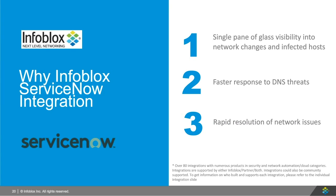So now, just to wrap up, let's summarize what we discussed. The main problems that customers are facing today are lack of centralized visibility and silos. Because of the large volume of data and large volume of incidents, it is difficult for them to decide which one to focus on, and there's a lack of context, because of which they have difficulty deciding the priority of the incidents and threats. So with the integration between ServiceNow and Infoblox, you will get a single pane of glass visibility into all the network changes and infected hosts, so you can automate the processes, and this will allow you to respond to the threats faster.